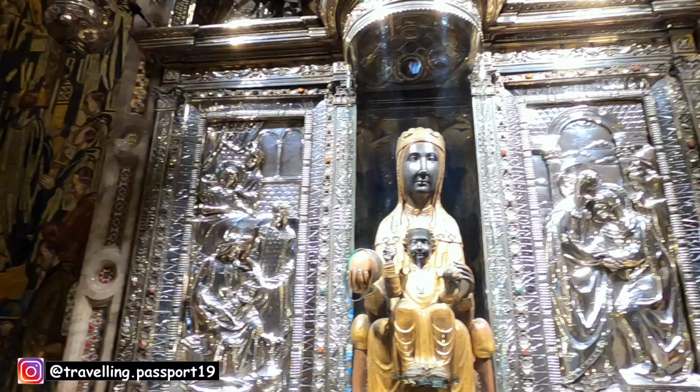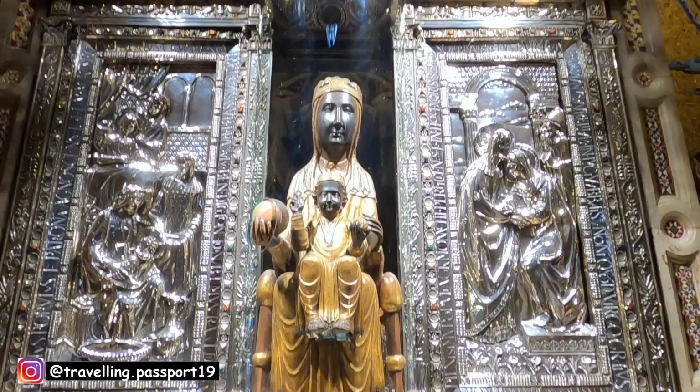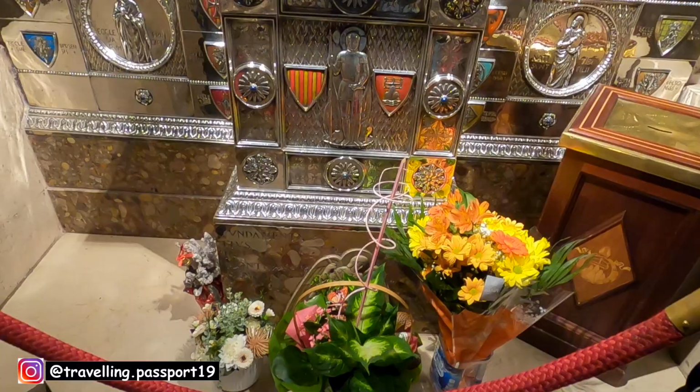The Virgin Mary, or the Lady of Montserrat, is a black and golden statue with baby Jesus in her lap and is declared as the patron saint of Catalonia. Many believe that the statue has healing power and have thousands of cures. This statue is famously known as Black Madonna.